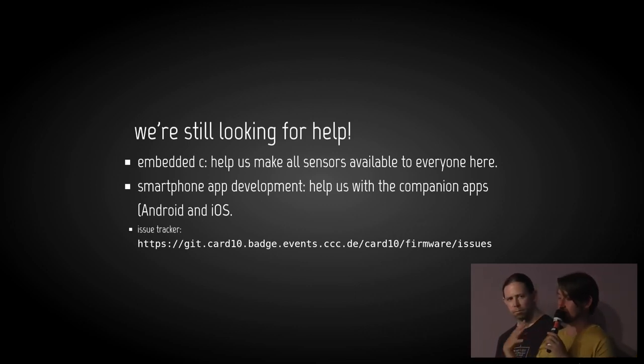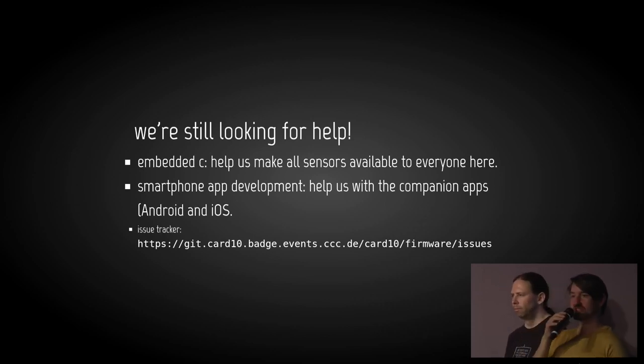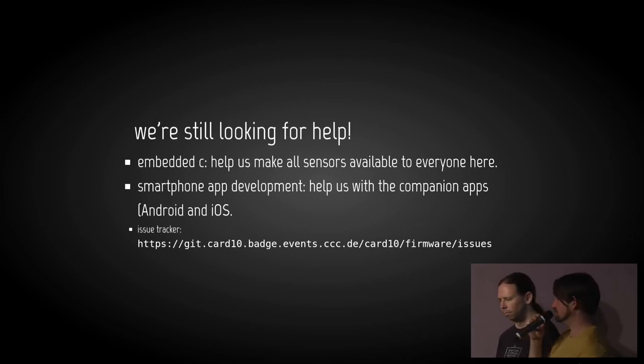The other thing is that we need people who can do smartphone app development for the companion apps. So if you're good at native Android development or native iOS development, please contact us and let us know, because we can also use more features and better code. We have an issue tracker to do this, and you can find the URL there. You can either come to us at the tent or the camp, or you can just check out the issue tracker, take an issue and work on it if you want, or join us in the official channels, which we are going to announce on the next slide.